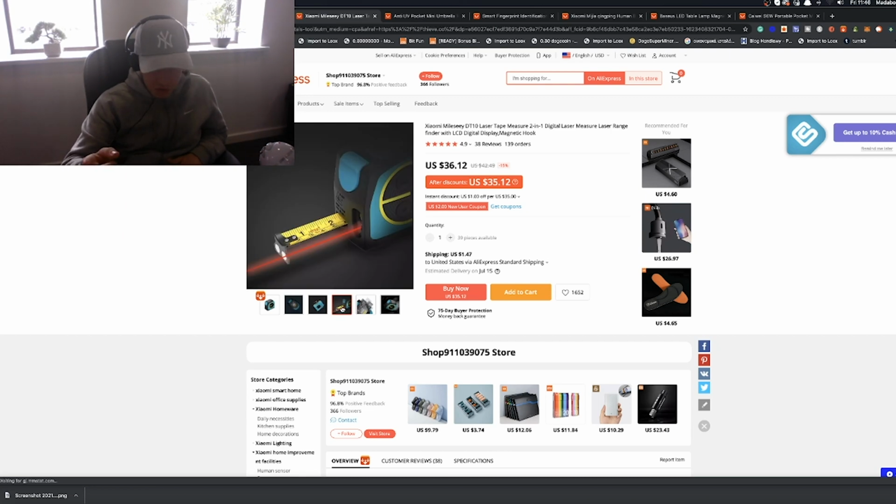Obviously it has a tape measure as well, so it's got a little tape measure there, and tape measures are needed for anything to do with your home. Pretty much every single house has one. Like if I go on the toolbox, there's a tape measure there. Every single house has one. So this is a great and perfect product to market to pretty much everyone, and that's what I'm trying to do with these ones. There's some that you can't really market to everyone, but this can be used in a bunch of different ways.